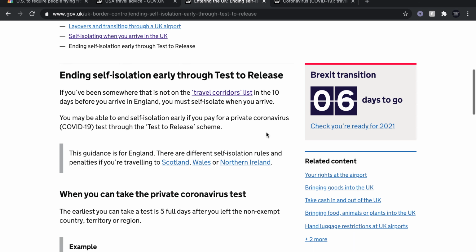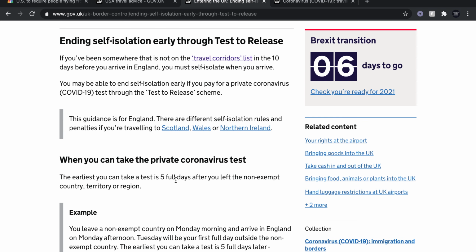Now, once you're self-isolating, if you want, after 5 days you can go and get a COVID test done so you can stop having to quarantine. Nowhere in Europe is requiring you to do a COVID test before you fly there. You just do it when you get there. So once again, there's no need for airport testing.